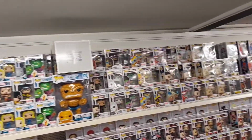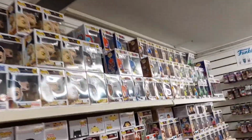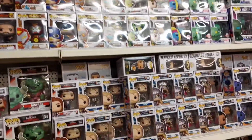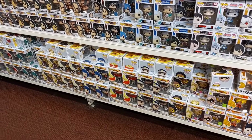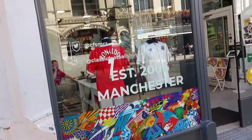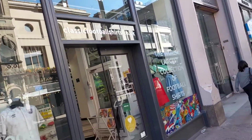But it was a good looking store. So yeah, pleased with it. To be fair, pleased with what they had. And then there has been some pickups made from Forbidden Planet, so you'll see them at the end of the video when we're through. So the next stop was the classic football shirt store in Manchester.